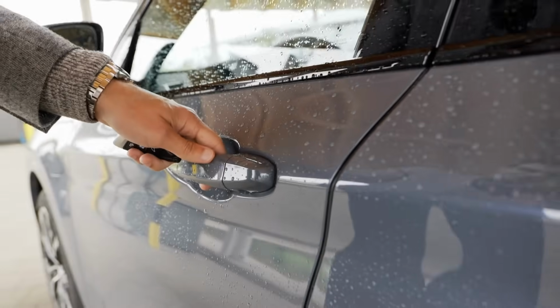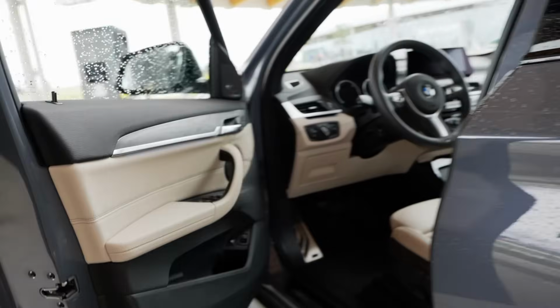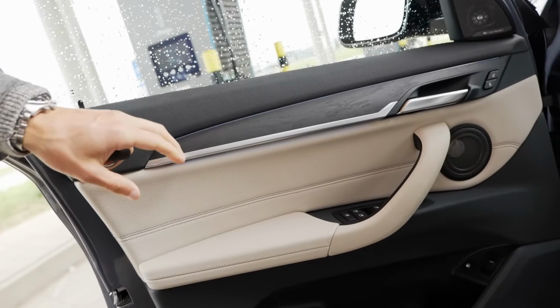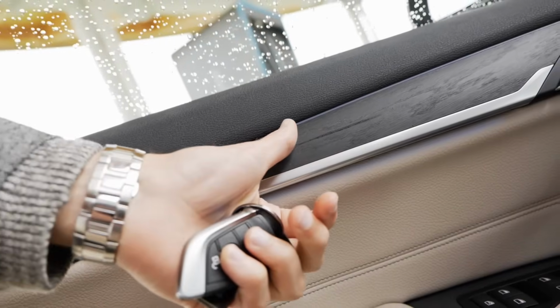And door closing sound. Beautiful door closing sound, I love that. Then soft touch top part material. Then you have a matte wood insert here. So there are different inserts available. Again, this is a nice matte wood insert.